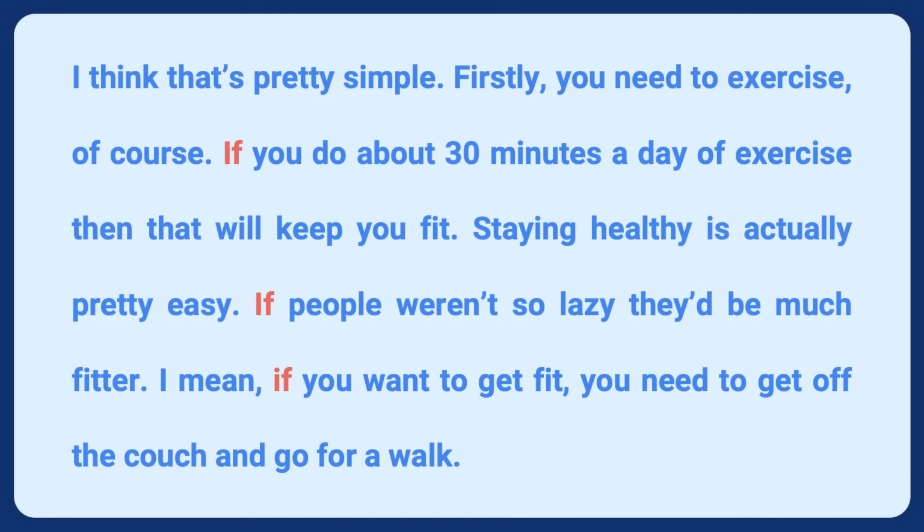I think that's pretty simple. Firstly, you need to exercise, of course. If you do about 30 minutes a day of exercise, then that will keep you fit. Staying healthy is actually pretty easy. If people weren't so lazy, they'd be much fitter. I mean, if you want to get fit, you need to get off the couch and go for a walk.